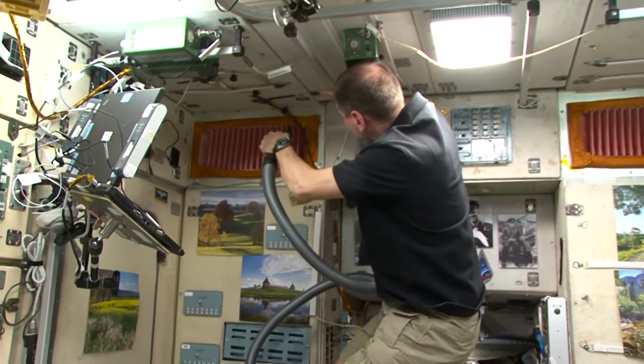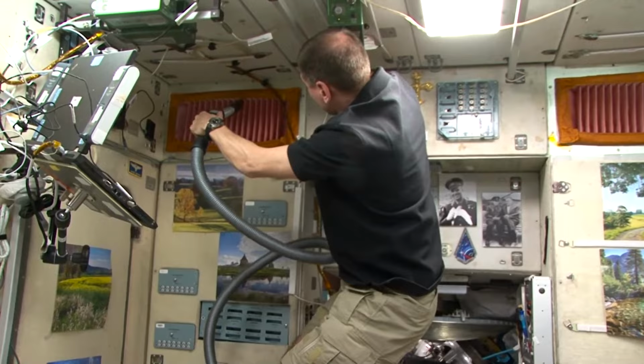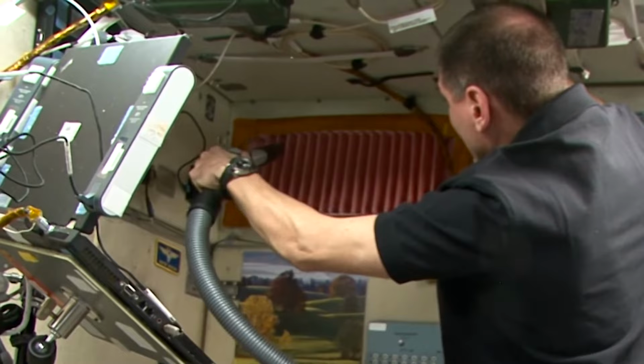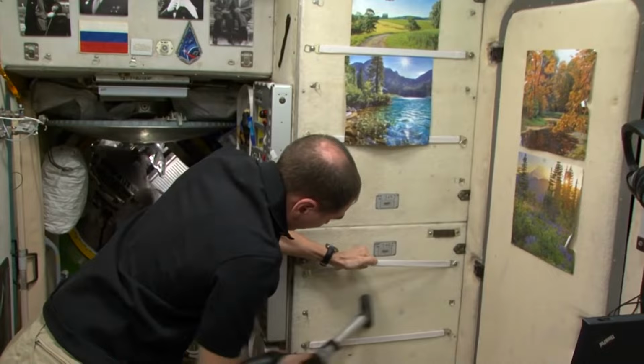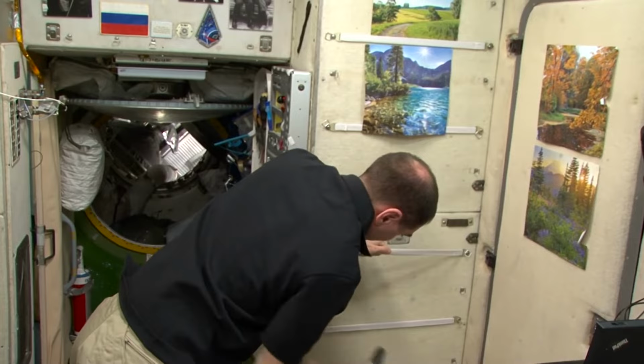Of course, dirt accumulates here and dust, so we clean it every week. When the cargo ship arrives, then the dust accumulates much faster. So we have to change the filters or to clean every unit here. I have changed the nozzle, and now it is time for me to clean directly the panels where the hair and dust are accumulated. So, we vacuum everything that is covered here with this fabric.